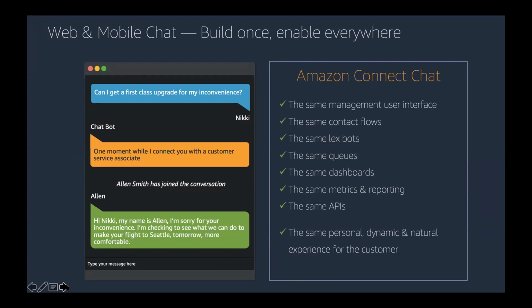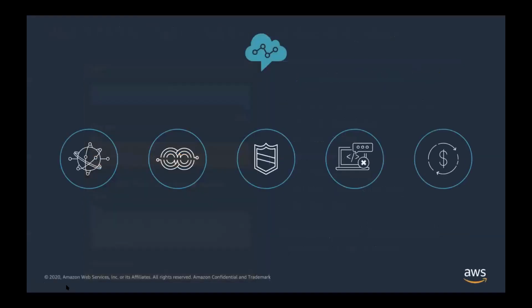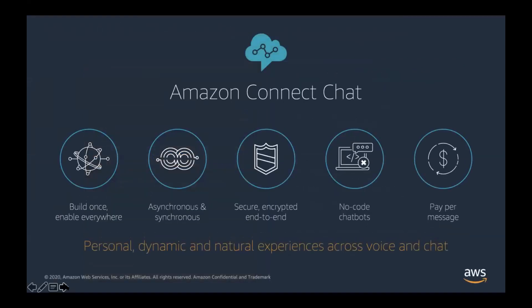You can also integrate your metrics and reporting, use the same queues, use the same Lex bots, as we'll see in a moment when we do the demonstration. The experience is, you give the same personal, dynamic and natural experience to your customer, even via the chat. So as we saw with chat, you can build once and enable everywhere. You can build the contact flow and enable it with both phone and chat channels.